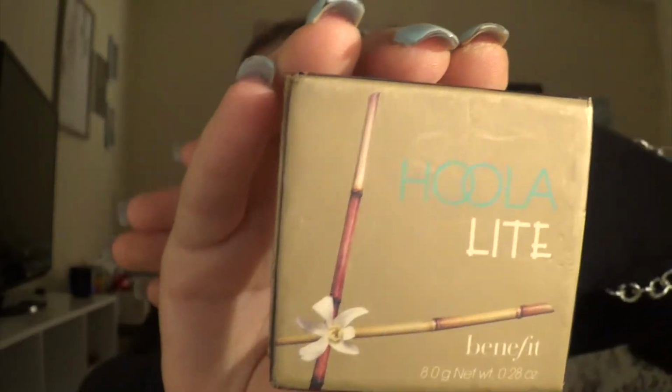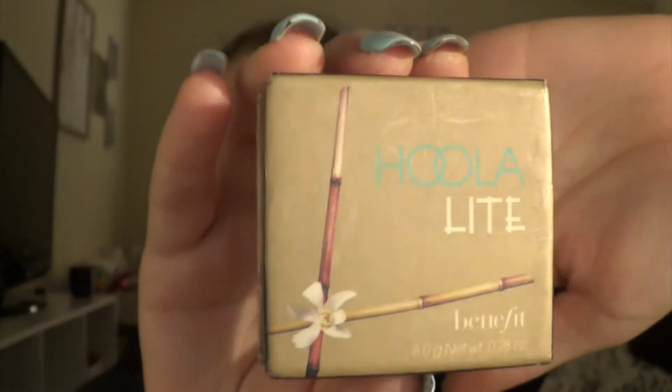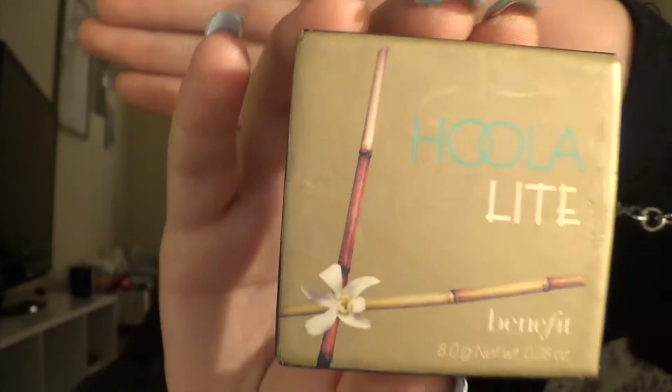And I'm using the Hoola Light by Benefit, and this is a really light bronzer you can use on your face. They do make a darker one, but my complexion is way too light to be using that right now. But this works really good for my complexion, and I like to add it to different bone structures in my face just to bring out some contouring. I know this doesn't seem like a lot for some people, but for me, it really just adds, again, to a really natural look.